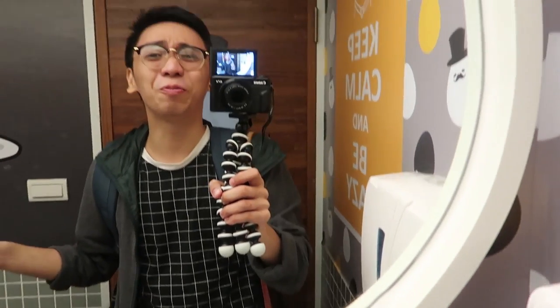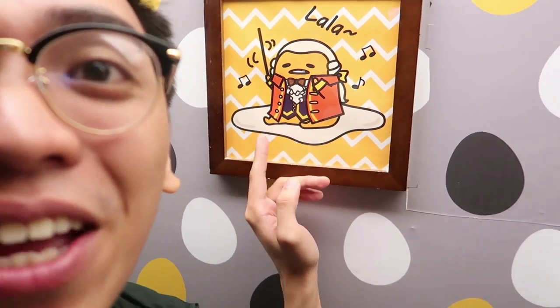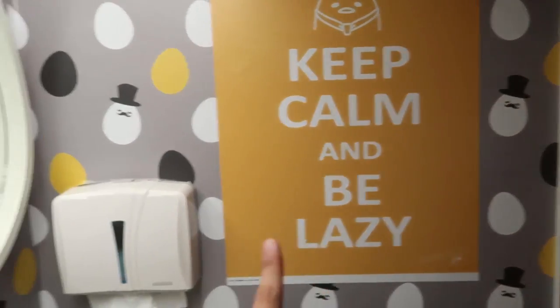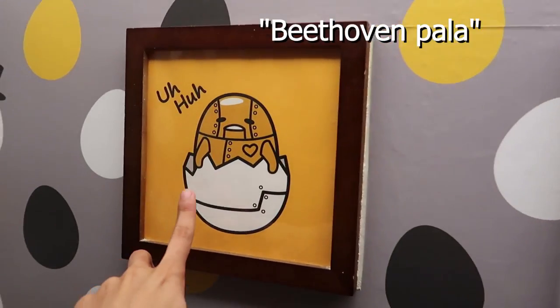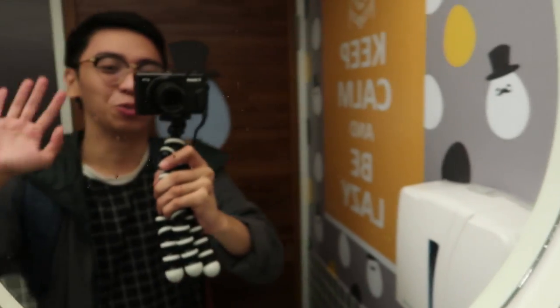Hi guys, so I'm now in the gents washroom of Gudetama Cafe. Super cute at super saya ng experience. Alam mo, super saya ako kasi favorite ko talaga si Gudetama kahit na nasa Japan ako. Tapos guys, tingnan yung restroom niya. Boom! O diba? Tapos mayroong polka dots. And Gudetama Porter. Tingnan niyo guys, parang Washington. So, Gudetama wrestler. Keep calm and be lazy. Washington, Beethoven, and guys, freaky talaga in here.